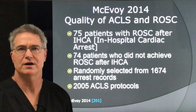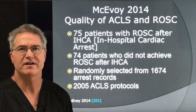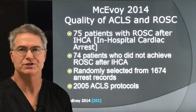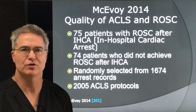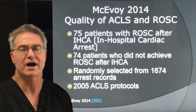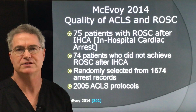So McAvoy in 2014 polled randomly 75 patients who had achieved return of spontaneous circulation, ROSC, after in-hospital cardiac arrest, and 74 patients who did not achieve ROSC. He compared these two groups, and they were similar. If anything, the group that achieved ROSC may have had a little higher illness score. They used 2005 ACLS protocols.